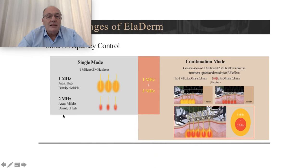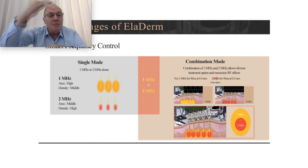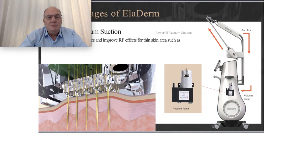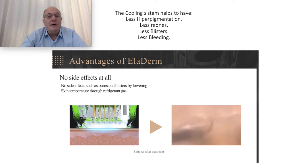Here we can see the 2 modes, 1 MHz, 2 MHz. For this reason, we have 2 RF inside the Eladerm, and this makes a big power. But we can use this high power because Eladerm has a very important vacuum with cooling system. The cooling system helps to have less hyperpigmentation, less redness, less blistering, and less bleeding.